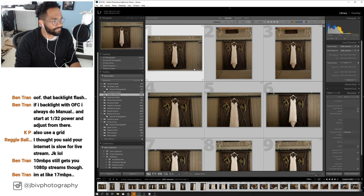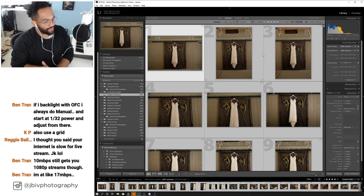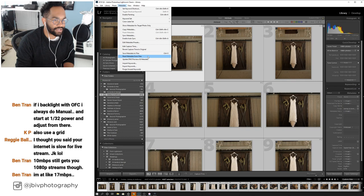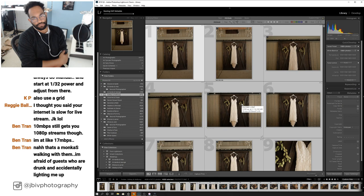Highlight all the photos, set it to 4 stars so I don't get any of the other ones I may have 5-starred already. No edits, select them all, metadata, sync metadata, or no, read metadata from files. And that's gonna pick up all the 5 stars from Photo Mechanic.